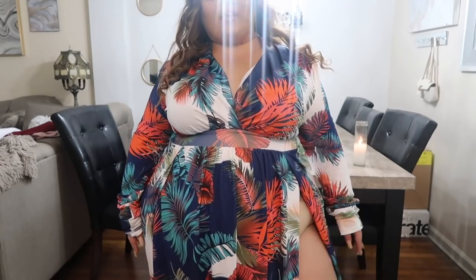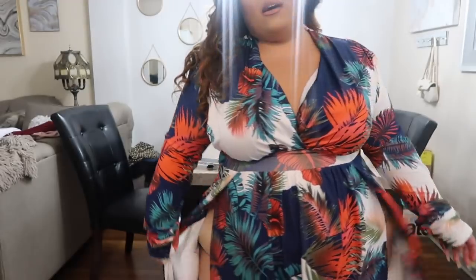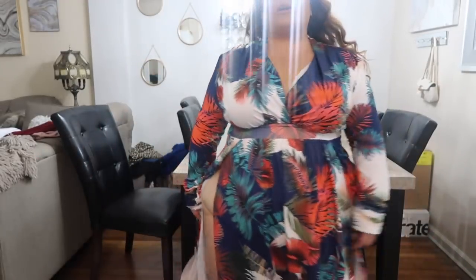But it is fun for vacation, if you are going again to a resort or a tropical vacation, a cruise. This kind of dress would be awesome to wear on the beach at night for dinner and things like that. Really fun. You could wear your bathing suit underneath. It's a thick material, so it's not gonna flow in the wind that much and expose you, unless it's a really strong gust.